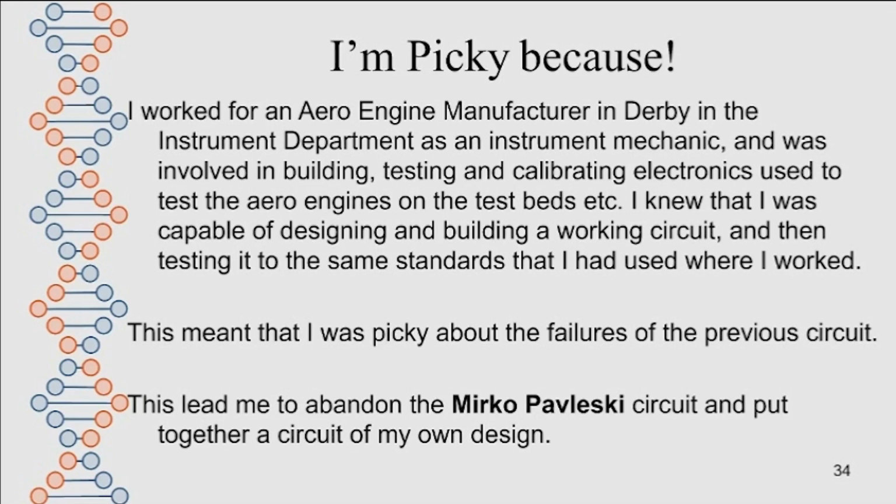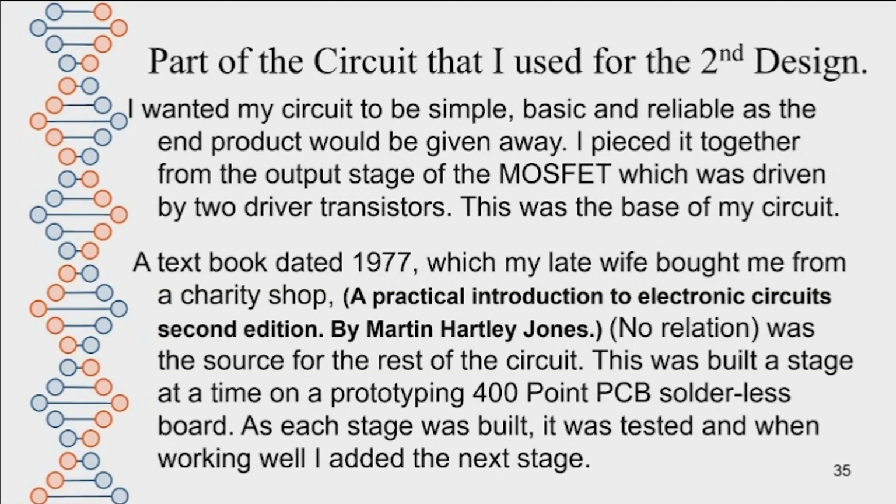This led me to abandon Mirko Pulsed's circuit and put together a circuit of my own design, a working circuit. Part of the circuit that I used for the second design. I wanted my circuit to be simple, basic, reliable, as the end product will be given away. I pieced it together, and you'll see on the next slides, from the output stage of the MOSFET, which was driven by two driver transistors, which was the base of my circuit.